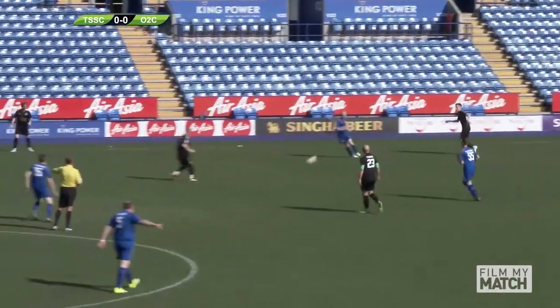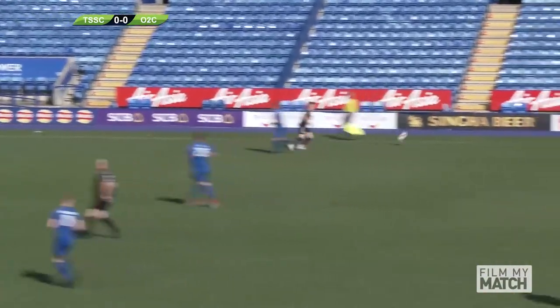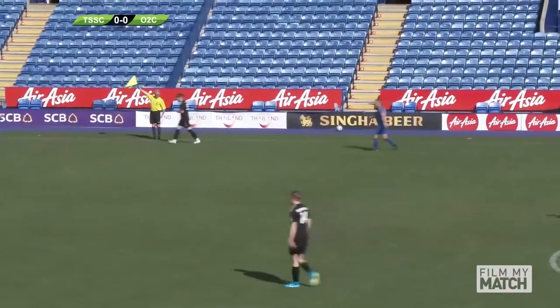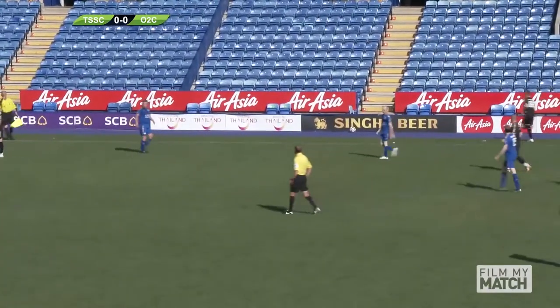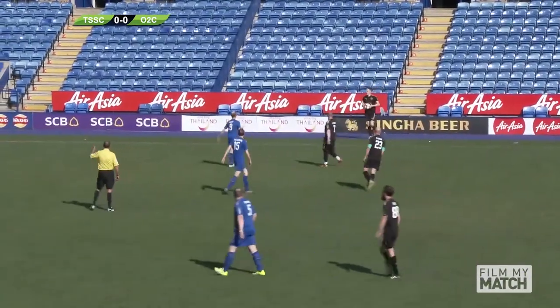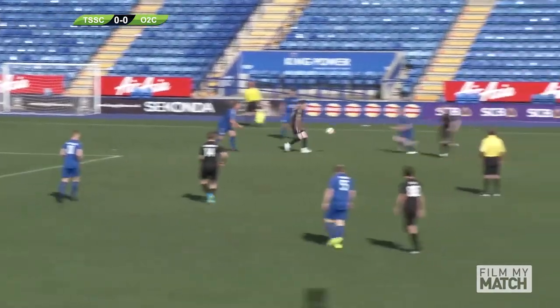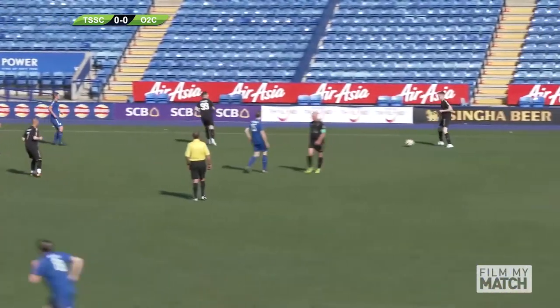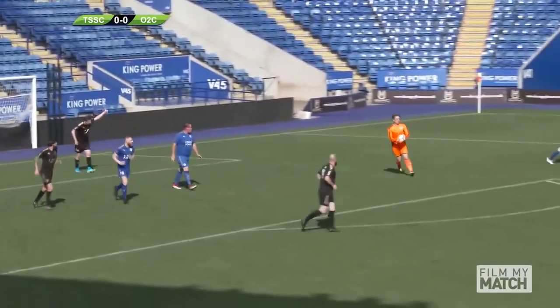Ball picked up now by Meads at right back. Now McInnes, number 7. Looking for the run down the right there of Evans. Meads to take the throw. Finds Evans. Evans back to Meads. Meads cross. And, ooh, Halliday just about gathers the ball.